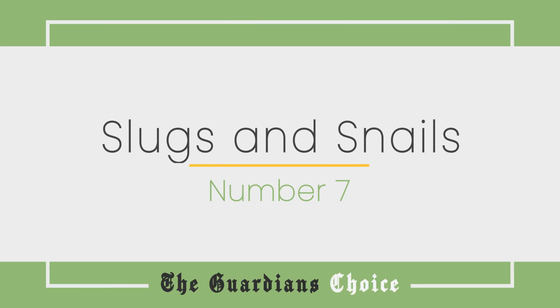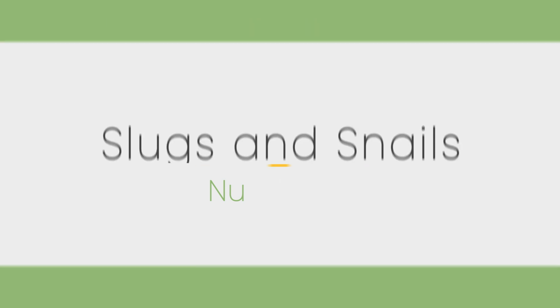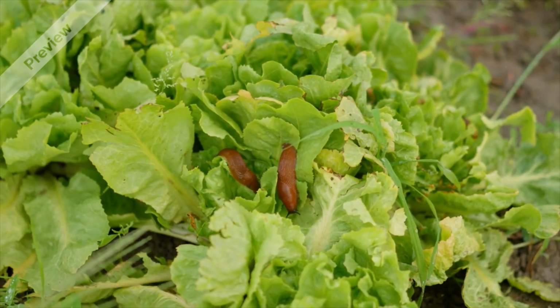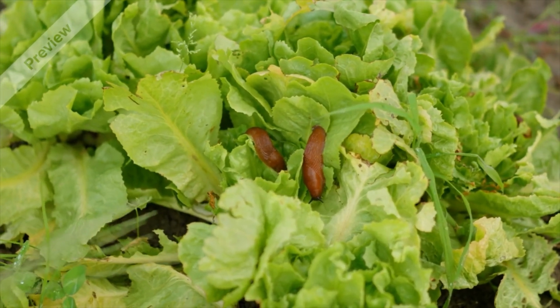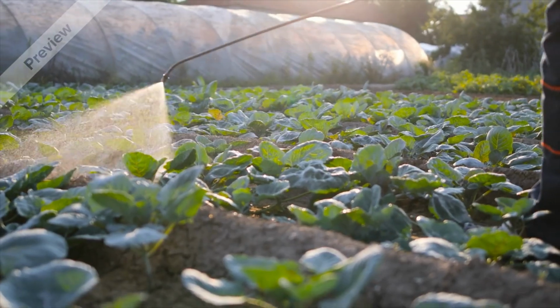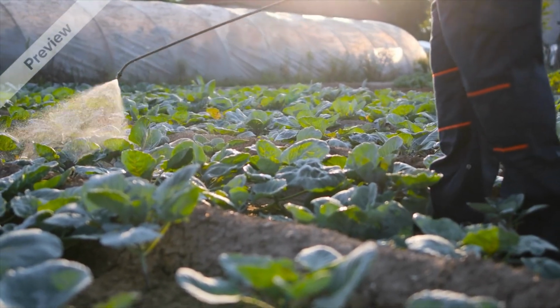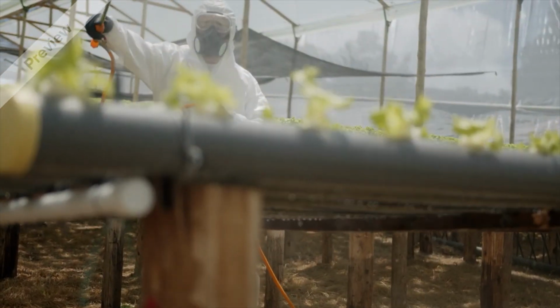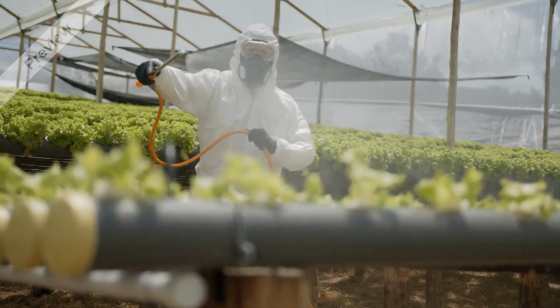Number 7. Slugs and Snails. Are you fed up battling with snails and slugs in your garden? Does it feel like a losing battle sometimes? Don't worry, there are ways to control these little creatures. If you're not a fan of using pesticides or any kind of toxic poison in the garden, unless it is really necessary, then most of the time there are harmless alternatives that can do the trick.